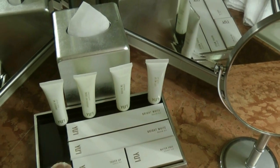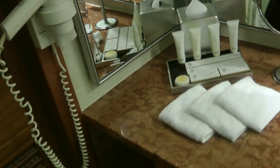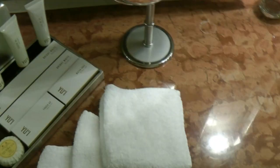4 relatively small toiletries that they give you. The hairdryer appears also to be a little bit older style. So yeah, I think the toiletries don't appear to be all that impressive, but still I think it should be more than sufficient.